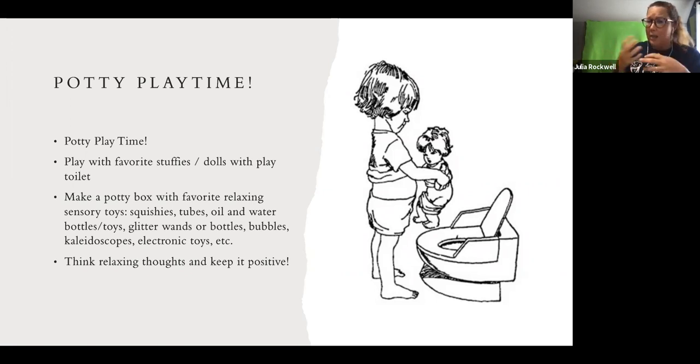So making like a potty box, they call it a reinforcer box with some relaxing sensory toys. So like squishy tubes, those pop tubes, oil and water bottles. Those are super fun. Those glitter bottles that you can watch, or the oil and water toys, glitter wands, bubbles, kaleidoscopes, electronic toys. Some families use the iPad during that time. It's a highly reinforcing activity and it gets you to sit for a little while, just like an adult. So think of yourself, like, what do you need to relax to go to the bathroom and have a bowel movement? Your child probably needs something pretty similar to that as well. So thinking those relaxing thoughts and keeping it positive.